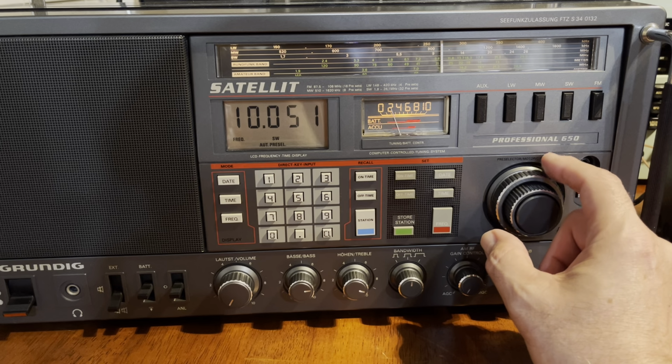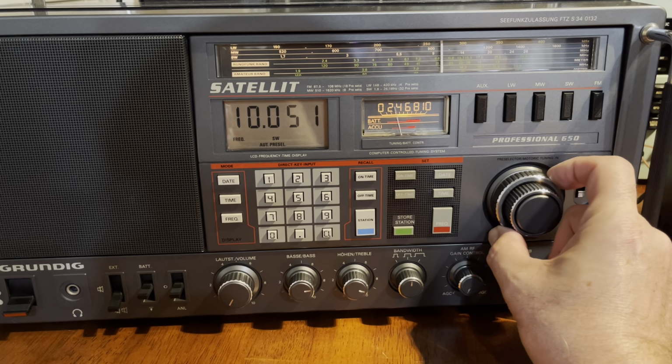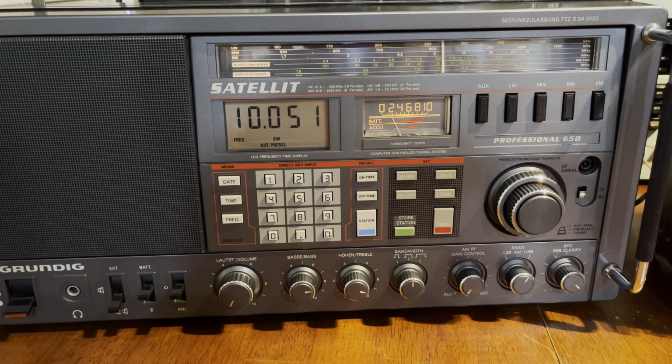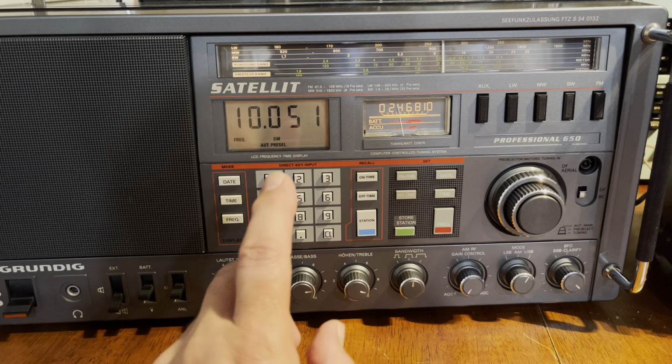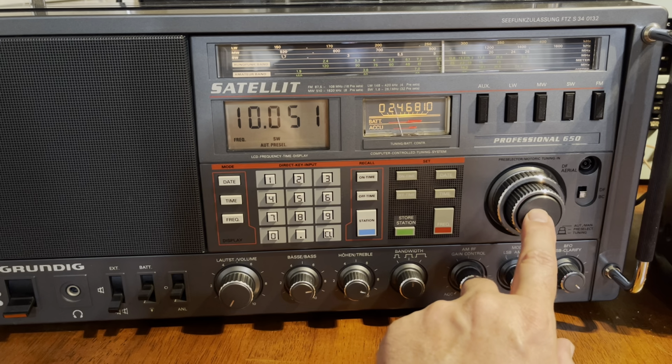The inner knob is for tuning frequencies, and it's detented. You can't hear them, but I can feel them. There's little notches. The signal meter does not read like a normal S meter. It's mostly just like a reference 0 to 10, which is fine enough, because when you're using your pre-selector, you just want to peak it out anyway. So it works fine. And the display is good, and you can see on here where it says auto pre-select. So if I push this button, that will go out.